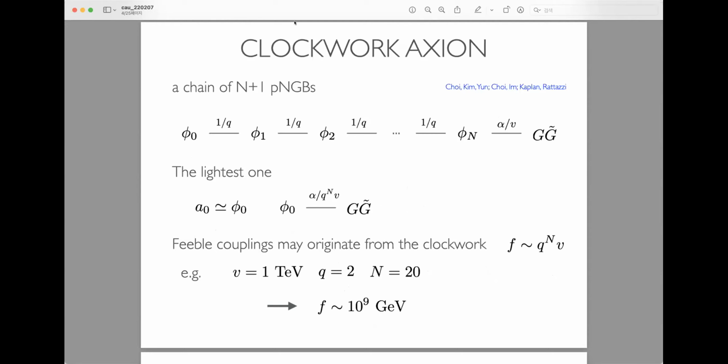So people might think about the origin of such a large, intermediate scale, 10^9 or 10^10 GeV, to make the dark matter coupling much smaller than the weak coupling. One good mechanism to realize such a feeble interaction suppressed by the intermediate scale is the clockwork mechanism. So it is the well-known clockwork axion model.